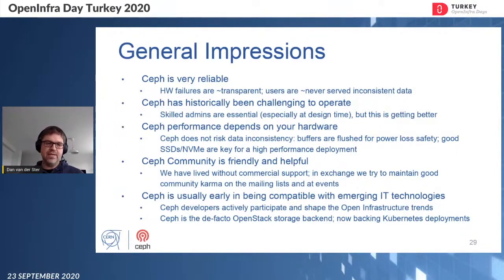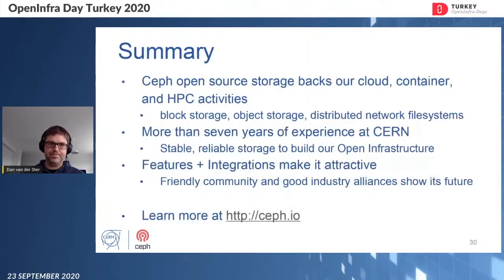Now, lastly, one of the main nice features of Ceph is that it's usually early in being compatible with emerging IT technologies. The Ceph developers upstream actively participate and shape the different open infrastructure trends. So Ceph is the de facto OpenStack storage backend, and it now backs a large number of the Kubernetes deployments. And you can bet that if there's another new open infrastructure technology coming out, Ceph will be able to serve as the storage backend for that technology.